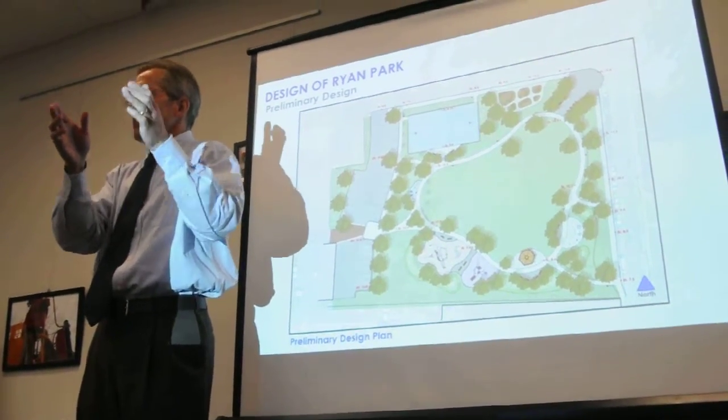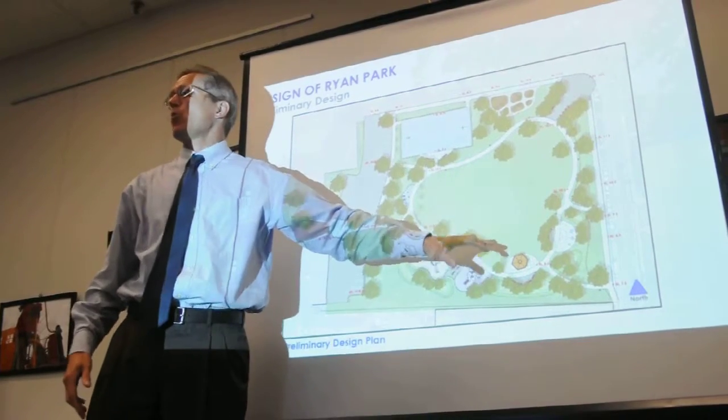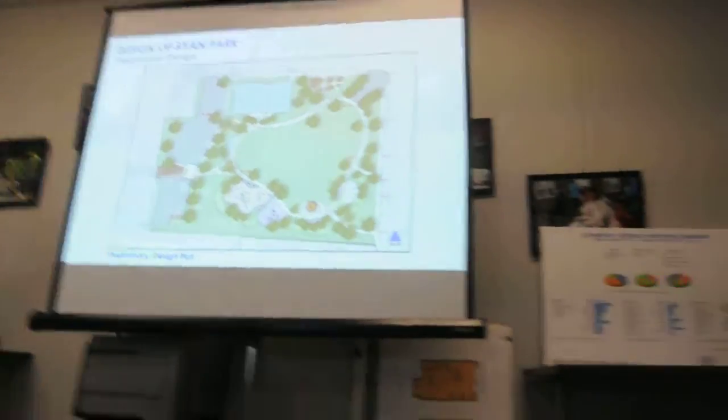So I'm not going to call it a constraint. We had a physical. All right, I will call it a constraint. We had a physical constraint. We said, how can we make the best of this? And I do think what we're proposing here will work very, very well. So, there's two key elements that everything said maintain.